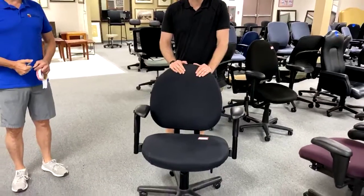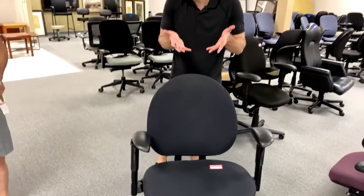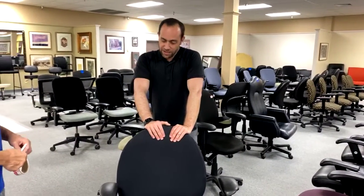These are great. This is the Steelcase Criterion Plus, otherwise known as the King Cap here, lovingly known as the King Cap. These are $99. They can support 500 pounds. So if you've got maybe two very thick people at your home that can only share one chair together, this is it.